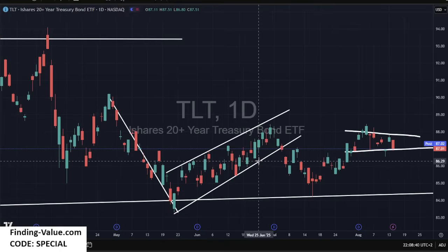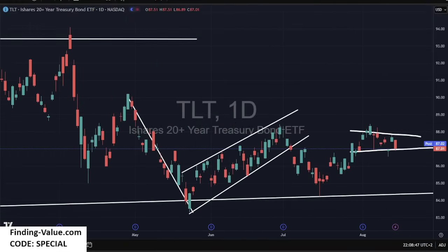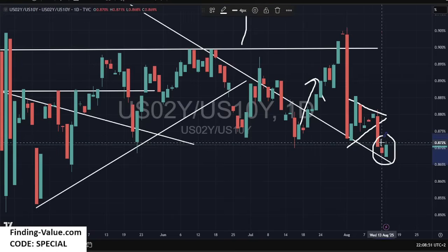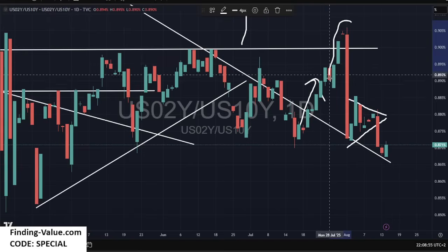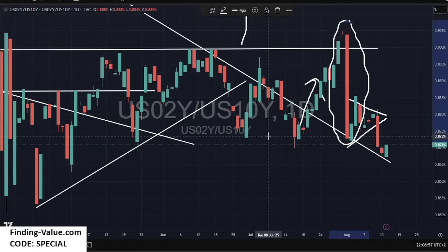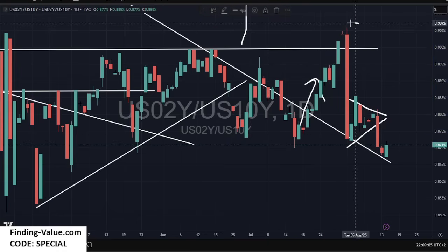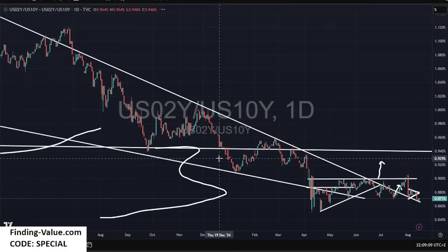TLT is down, so those are bond prices. A decent move lower today with the yields going up. We've got the 2 and the 10 inverting again today. Man, this is keeping us on our toes. Now, this is a generated day from, we'll call it the job revisions day. That could be generated by human beings. We kind of came up, maybe this is the digestion of that move. Maybe that is the return move.